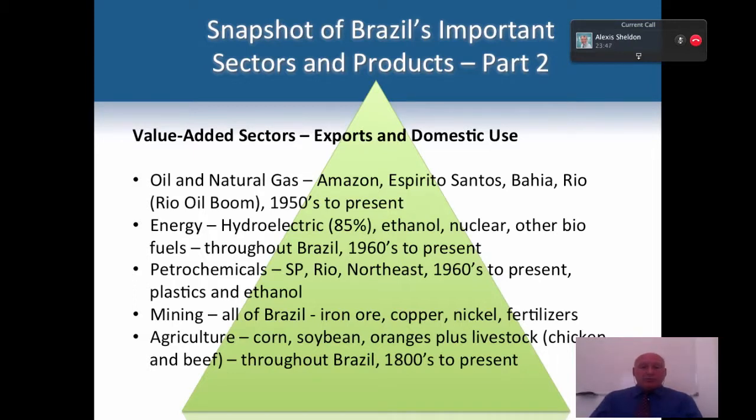Petrochemicals. Back in the 60s, the military dictatorship decided that they needed to focus on refineries and petrochemicals. So in the areas of Sao Paulo, Rio, and here in the Northeast, we have a plant called Camaçari, a company called Braskem. They started developing all kinds of petrochemical products that could be used as plastics and also ethanol for fuel. They're very strong players in the world market in the petrochemical export area.